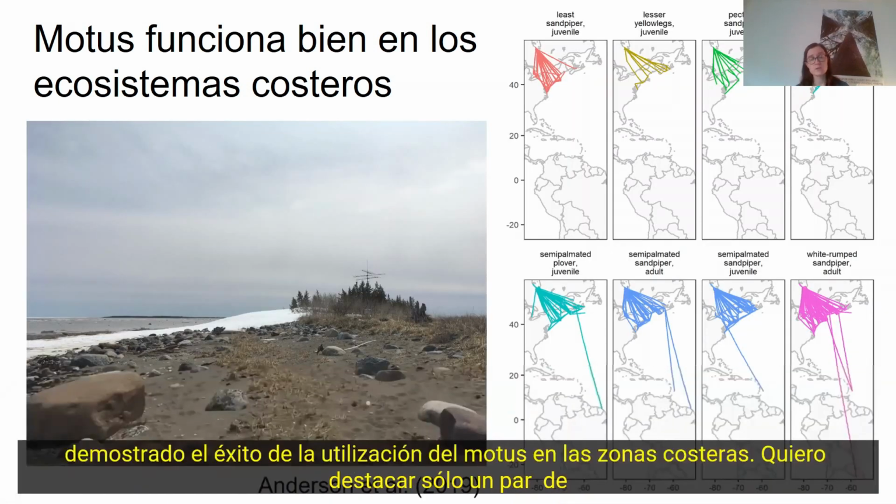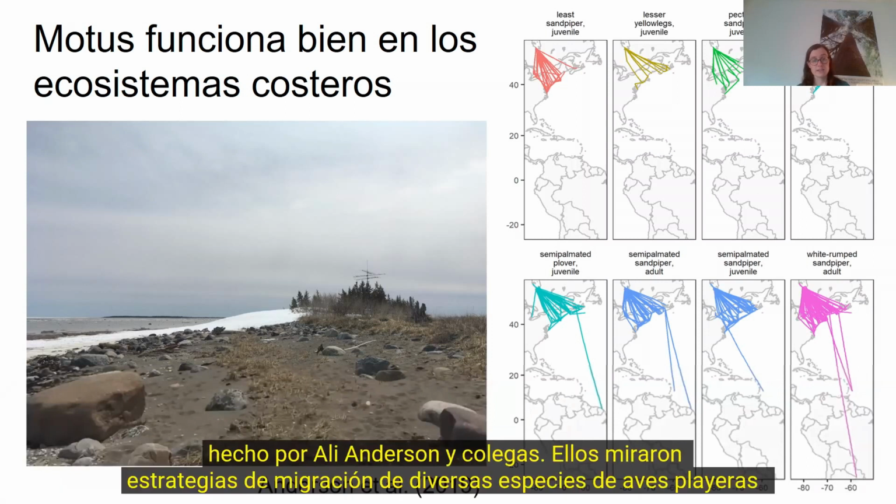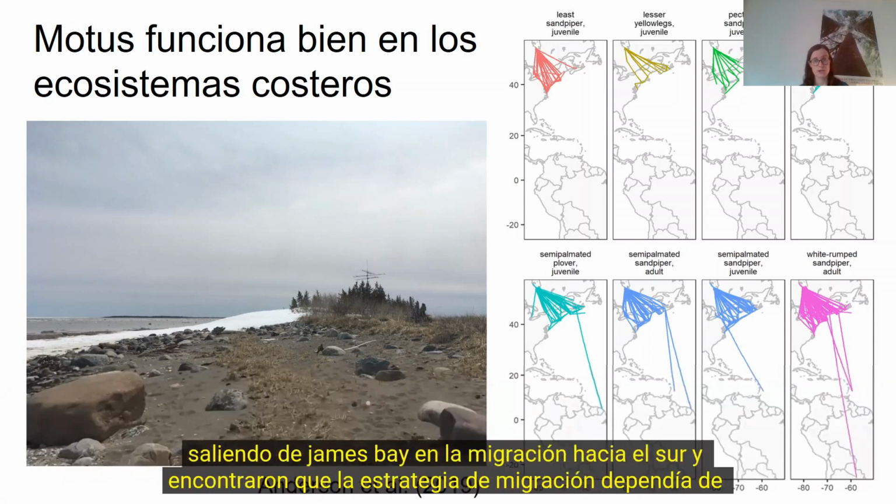There's also been demonstrated success using Motus in coastal ecosystems. I thought I'd highlight just a couple of shorebird studies that have used Motus and relied on coastal arrays. So this is from a study done by Ali Anderson and colleagues that looked at migration strategies of various shorebird species departing James Bay on southbound migration.